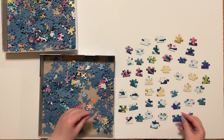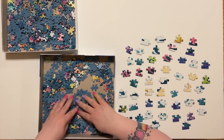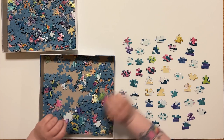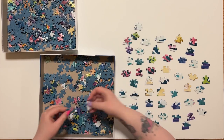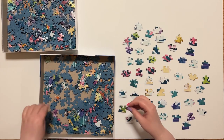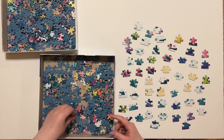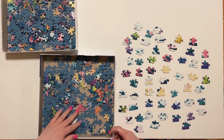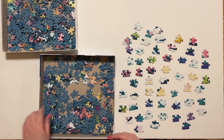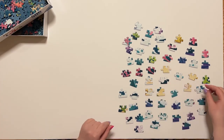I think I've found a lot of these now. Maybe, I say as I keep finding more. Okay, I think we're getting close. I'm sure there's still some in both boxes that I haven't found yet, but I think we're pretty close to getting the majority of the border out. So let's move that over there. And yeah, let's see if we can join some of these up.